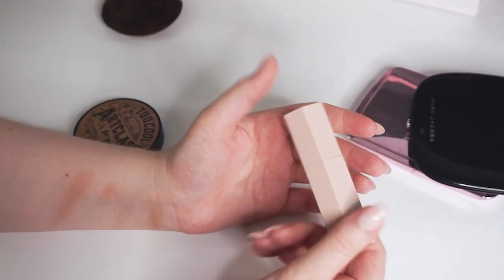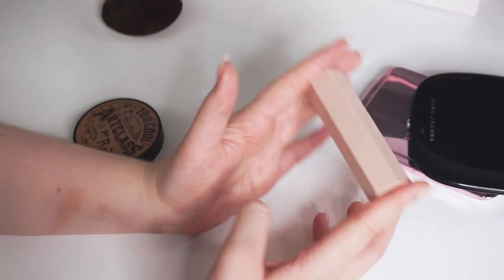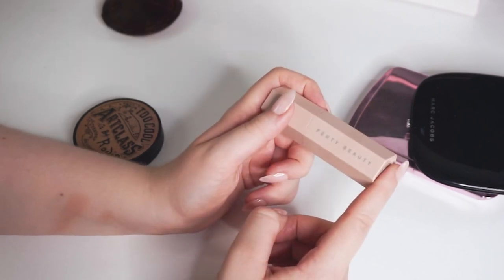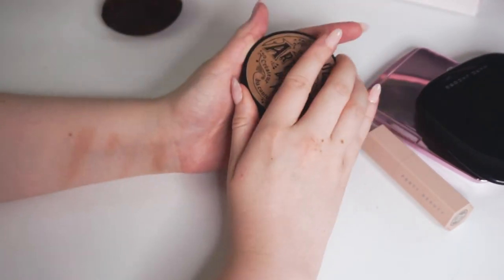But I have just so much of this, and I'm quite happy with it, honestly. Like, it's a good product, so I'm going to keep using this. It stays really well, and it doesn't fade away. So it has really good lasting power, which you don't always get with powder products. So yeah, that one's gonna stay. And then this one is also gonna stay.